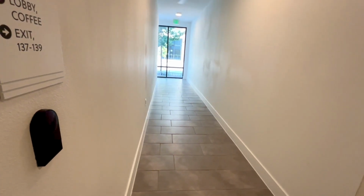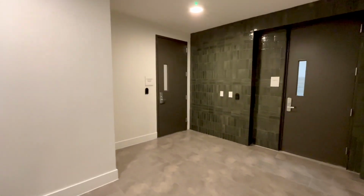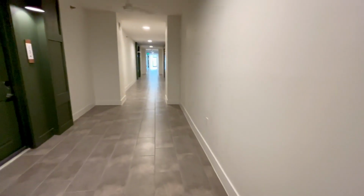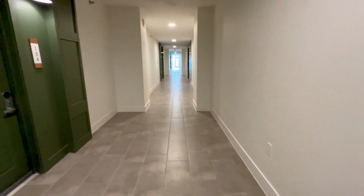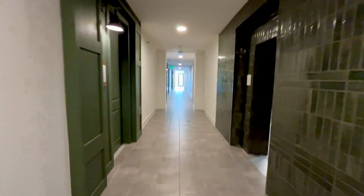And then, as we exit the coffee bar, as we see, lobby coffee. I love that we are still inside to get to other places within the property. You don't have to go outside. We're taken right into the hallway with residences. Let me make sure that was closed. And you're still inside the hallway. So if it's raining outside, if it's really hot outside, you don't have to worry about any of that affecting you.